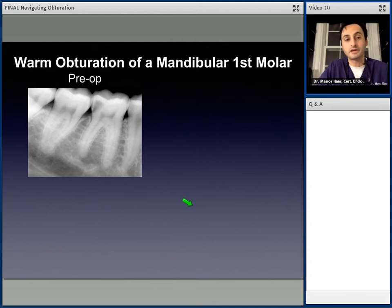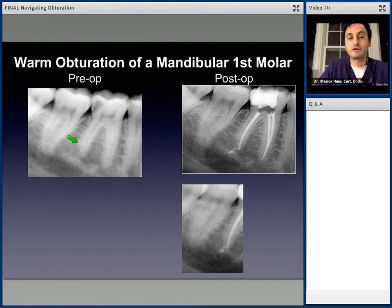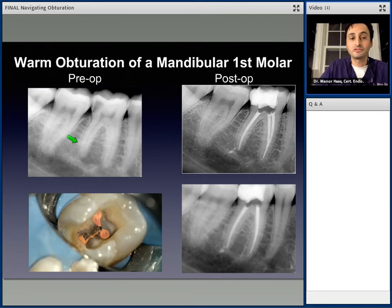Well, let me show you another case over here. I'll show you this lower first molar. There's the before, and there's the after, and let me show you how we got to this. Okay, so no one's going to say when you look at this obturation, well, Minoru, you know what? You kind of cut corners. You instrument it to a tiny size at the apex. It's not filled well. There's a lateral canal, by the way, right there. No, there's got to be a catch.